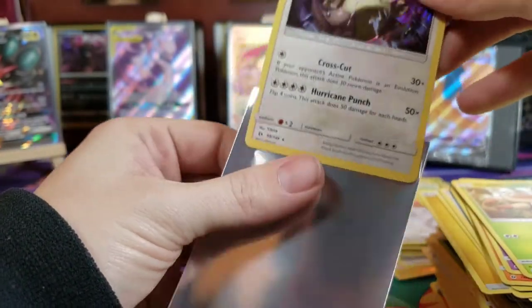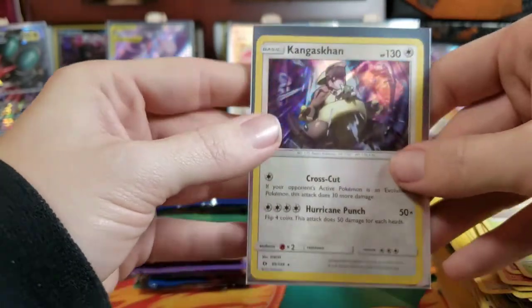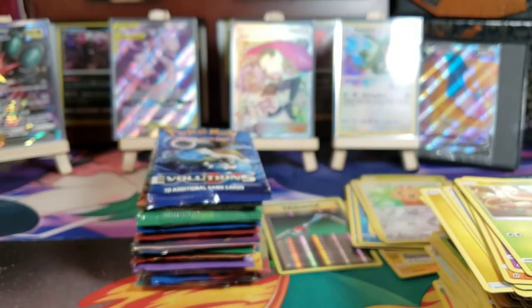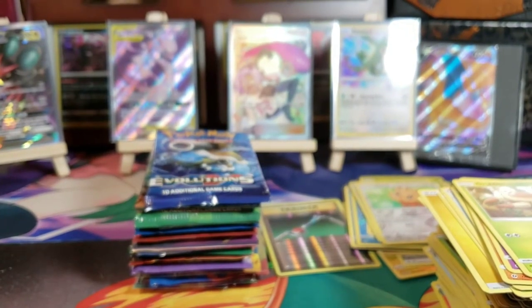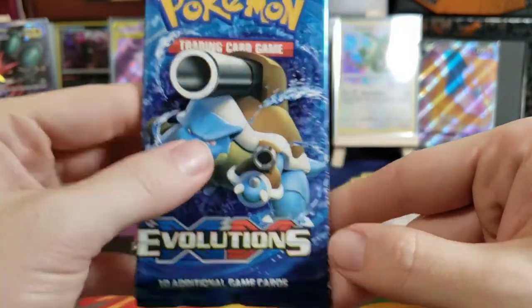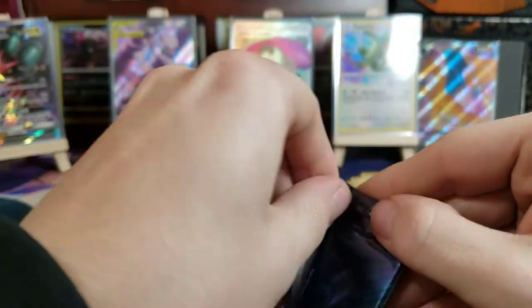I mean, so far it's not been half bad. I mean, we're getting foils. We may not be getting like GXs or anything like that, but that's still pretty cool. Getting foils. All right. Now we go on to the X and Y. Here's a $20 pack right here. Evolutions.